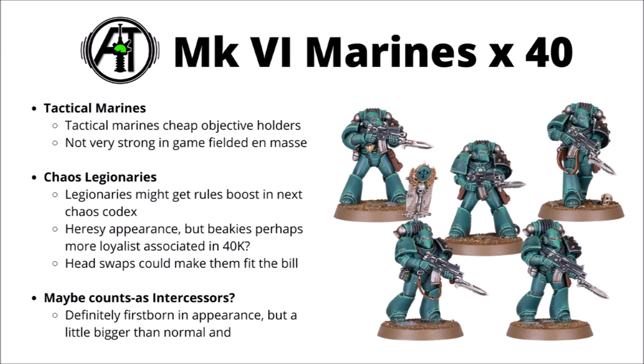For Space Marines, you'd be looking at fielding these as Tactical Marines, I think. Cheap objective holders, and you could maybe think about kitbashing them with other spare parts to get some heavy or special weapons. I think in particular, it could be interesting to pick up a box of Devastators alongside these, and that could allow you to make really quite a lot of heavy weapon armed Space Marines. You could probably achieve similar by getting those Legion heavy weapon upgrade packs that Games Workshop has teased, but we don't know when they're coming out yet.